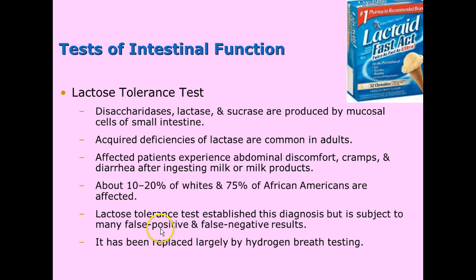Another thing that you've probably heard of is someone who says they're lactose intolerant. They can't handle things like ice cream and milk. They're deficient of an enzyme called lactase. You need lactase to break lactose down into glucose and galactose, etc. People that do not have lactase experience abdominal discomfort, stomach cramps, and diarrhea after ingesting milk or milk products.